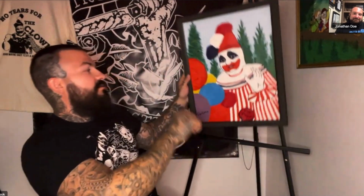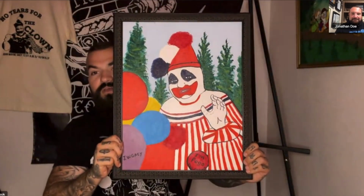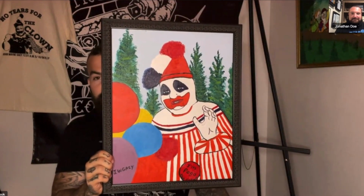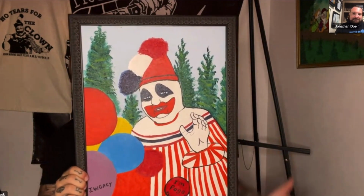So I actually don't have a Patches anymore. I had a Patches and I got offered an insane amount of money for it, so I sold it. Money talks, you know what I mean? I'll find another one someday if I want. But I'll start off with Pogo here. I don't know if you can see the whole thing, but when people talk about John Wayne Gacy paintings, this is definitely the one that comes to mind for people: Pogo the Clown.